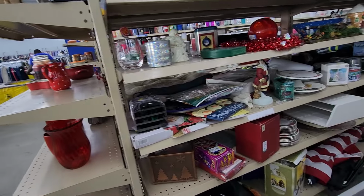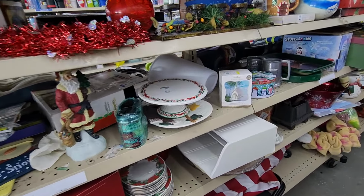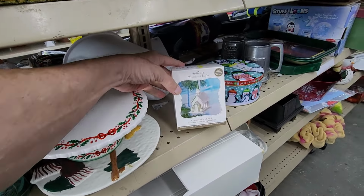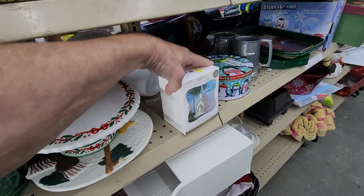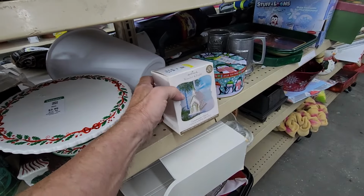I started down this aisle, but it wasn't long before I saw my next item. It was this light up Hallmark ornament called Community Church. They were asking $3.99 for it, and online they're selling for around $20.